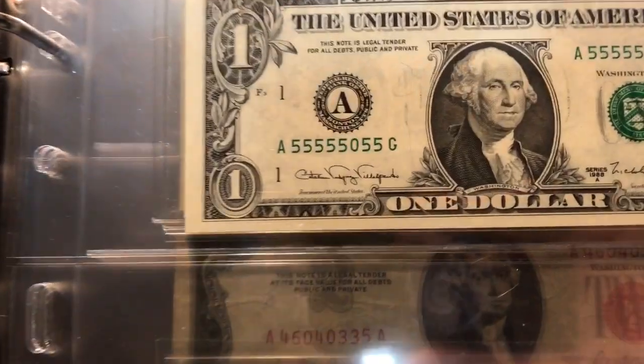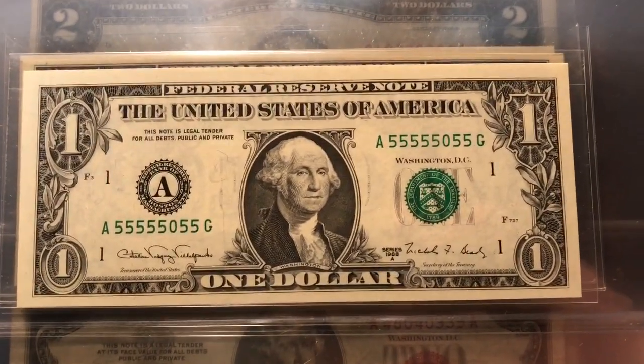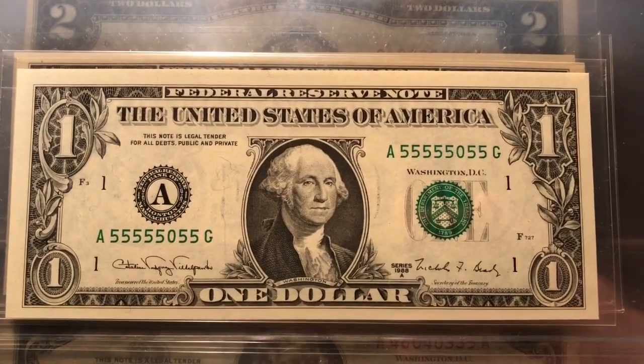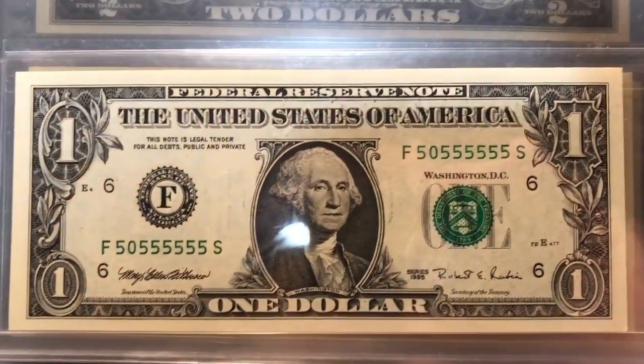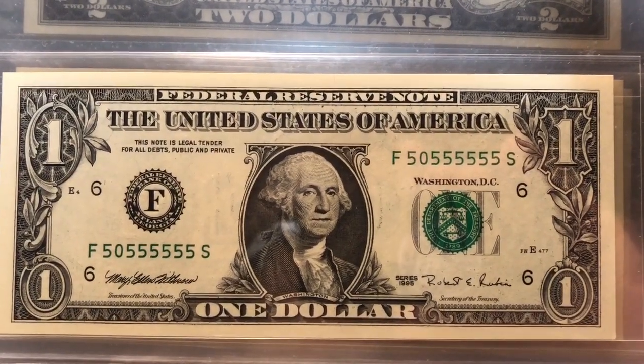All right, moving on, we got some 7 of a kinds here. I showed you one other one in the prior video. So this one's 555555055. Another gem 7 of a kind. We'll skip down because that's the next page, but this one's cool too. 50, and then you got 555555.